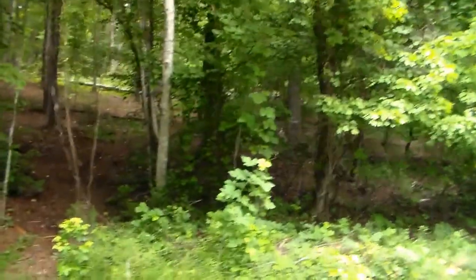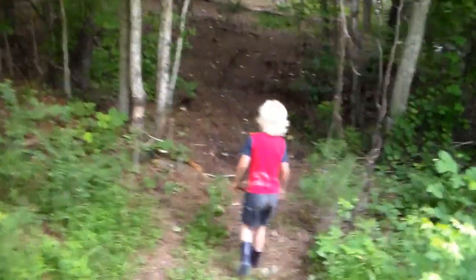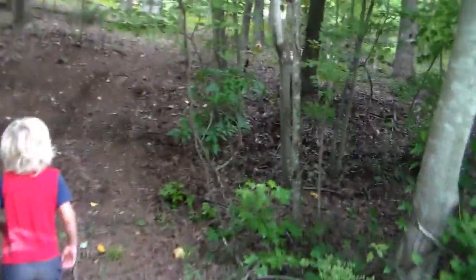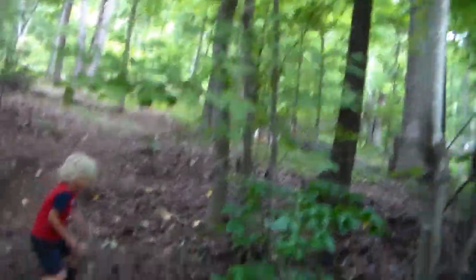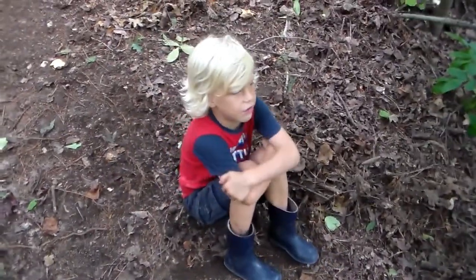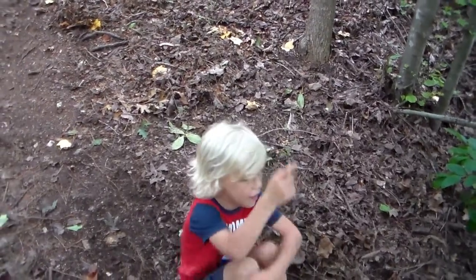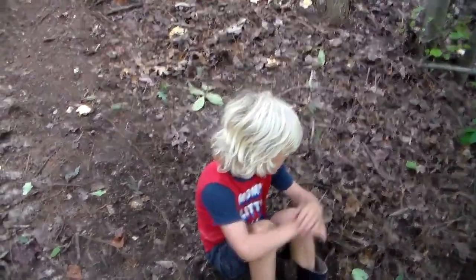Yeah, right there are the chickens. There they are. They don't generally come over here. This is where the iguanas live. That's where the iguanas live? Like little dark black stripes. Little dark black stripes? Yeah.